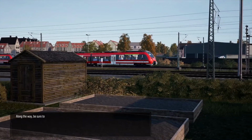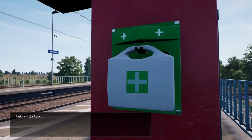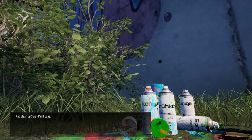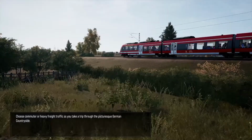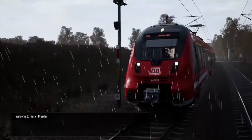Along the way, be sure to place route maps, restock first aid points, paint garden gnomes and clean up spray paint cans. Choose commuter or heavy freight traffic as you take a trip through the picturesque German countryside. Welcome to Riesa Dresden.